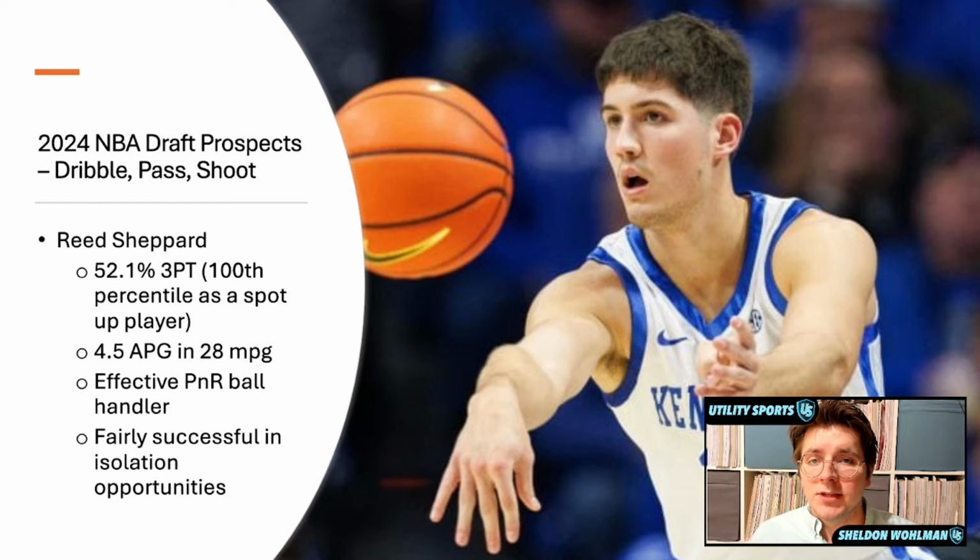He's not going to turn over the ball a ton. Now, he's not going to have all of these home run highlight plays where you're like, oh my gosh, Mike Conley. But what you're going to say when you watch a full game of Mike Conley playing basketball, your main takeaway is usually, wow, he's just in control of the entire game, very steady, reliable, and I think Reed Sheppard on the basketball can be like that.